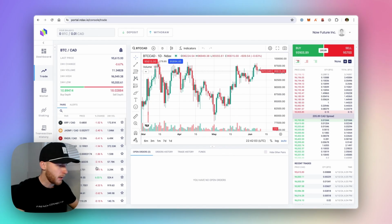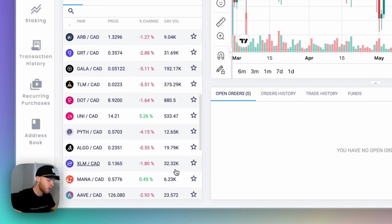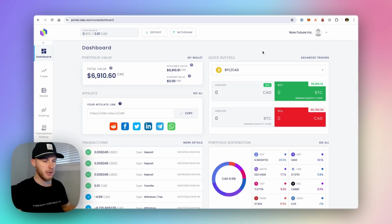Now, if you try buying some of the lesser known altcoins, you'll notice that the 24-hour volume is a lot lower. Some of them are hundreds of dollars, some of them are thousands of dollars. And that's what I was saying about the Canadian exchanges. They have low volume on some of the coins, and you might need a secondary platform. But since NDAX is one of Canada's cheapest exchanges, that's where I'll buy USDC so I can send it to the other platforms. So for 2024, I think every Canadian should be using NDAX since it's Canada's cheapest exchange.